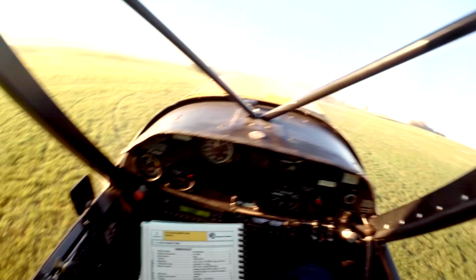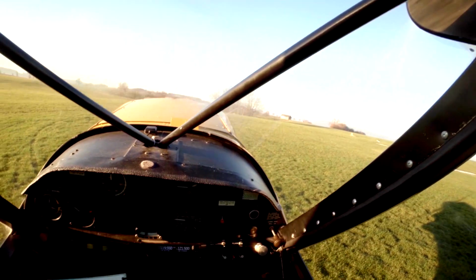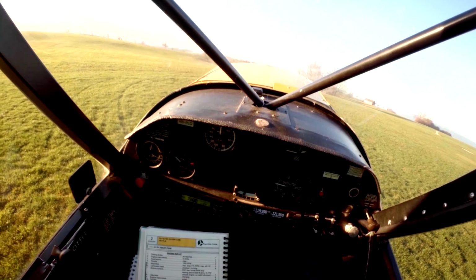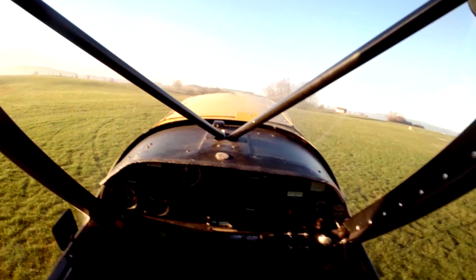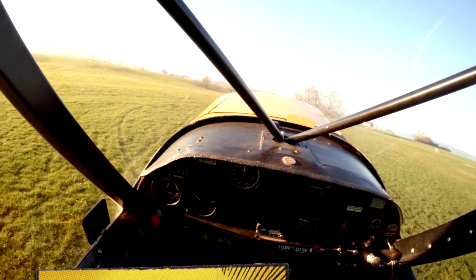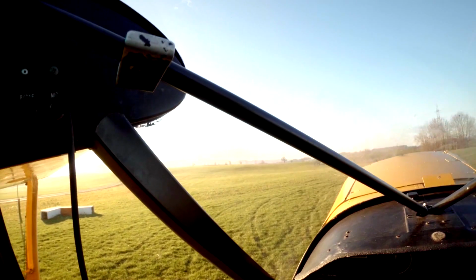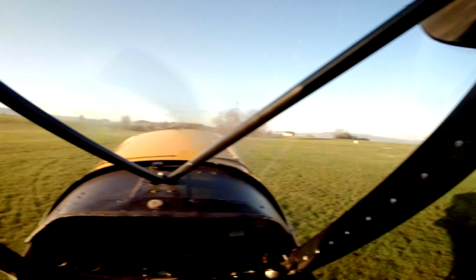087, descent for direct approach 07. Hotel Oscar Echo, Laufenburg 4000 feet, we are joined downwind runway 07. Hotel Mike Foxtrot, sector north 3000 feet, joining downwind runway 07. Hotel Lima Quebec lining up runway 07 for circuits.